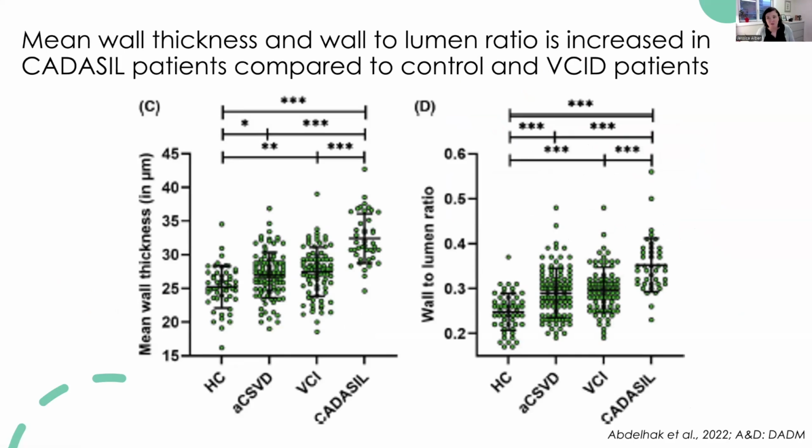So thicker vessels are indicative of vascular pathology. And then they also looked at the vessel wall to the vessel lumen ratio, which is just the ratio of the thickness of the wall to the space inside the vessel for blood to flow. And they compared a group of healthy controls. They looked at people who had vascular cognitive impairment, so cognitive impairment due to vascular changes in the brain. And they looked at a group of CADASIL patients, and they found that on average, CADASIL patients had thicker vessel walls and a larger wall to lumen ratio, meaning that the vascular integrity of the retina was compromised in CADASIL, not only compared to healthy people, but also compared to other types of vascular dementias.